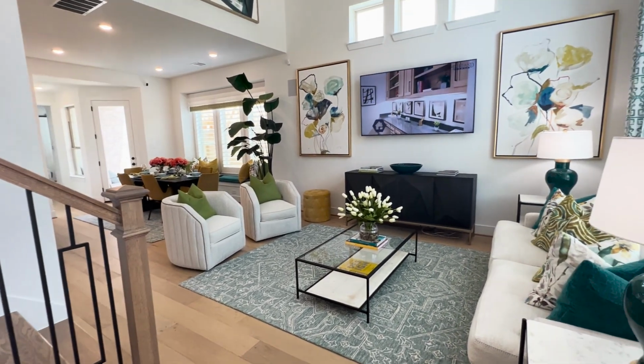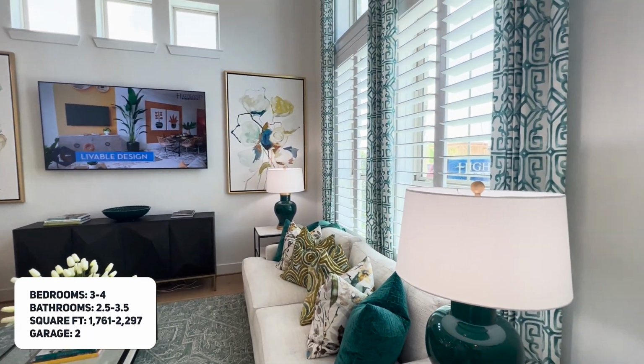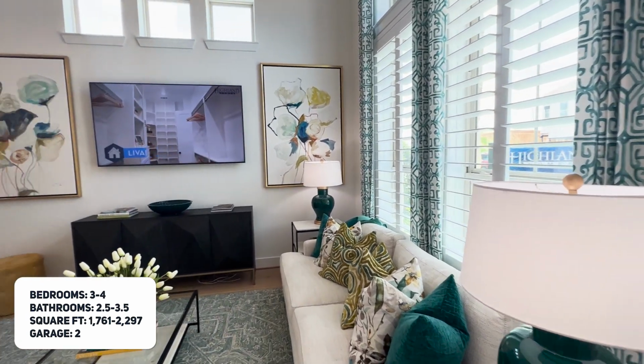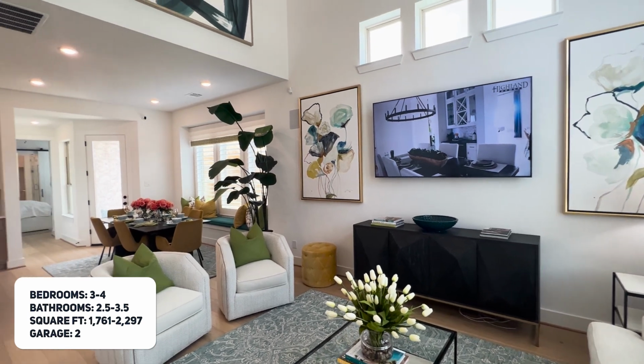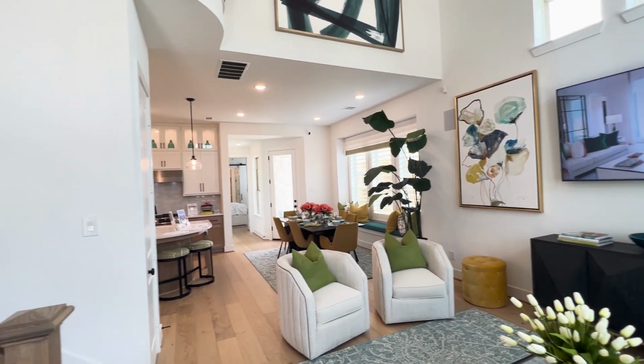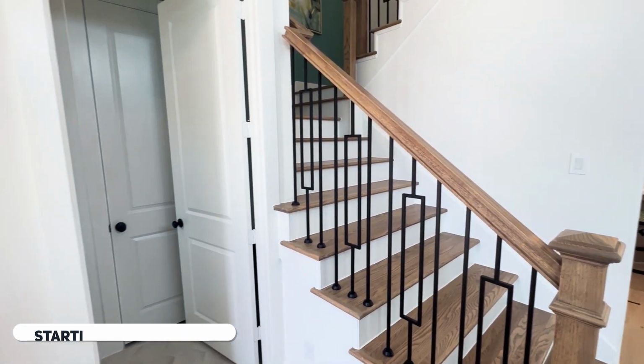Now these floor plans range from 3 to 4 bedrooms, 2.5 to 3.5 bathrooms, starting at 1,700 square feet all the way up to almost 2,300 square feet. They feature a two-car garage starting at around $381,000. So sit back and relax and enjoy this beautiful home tour.